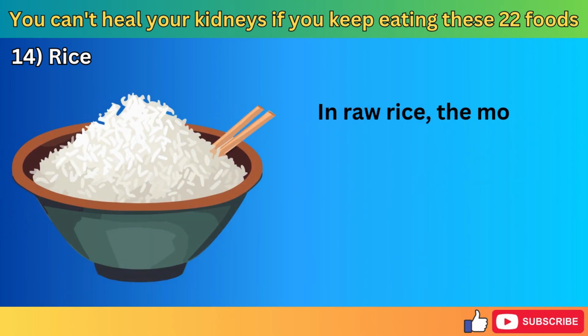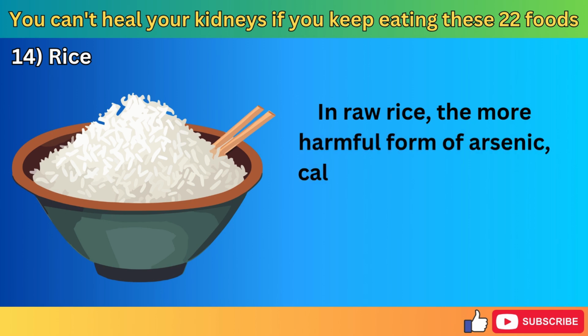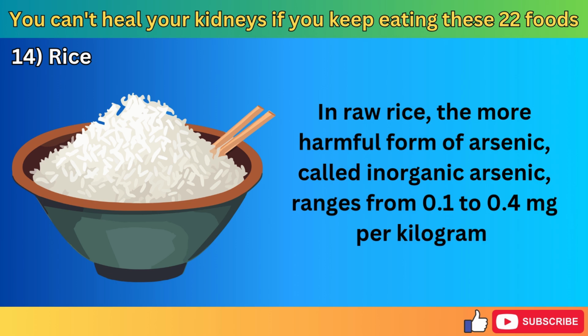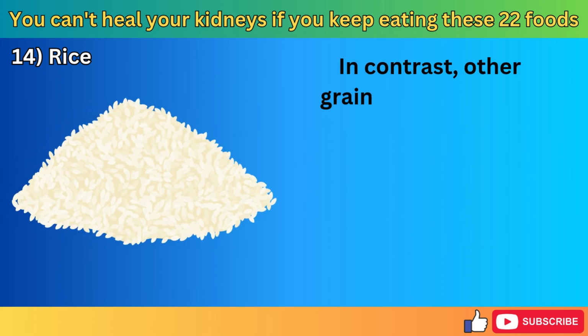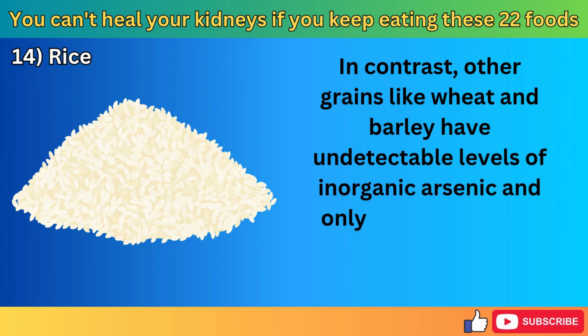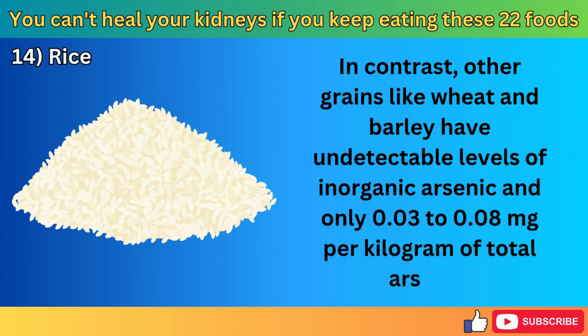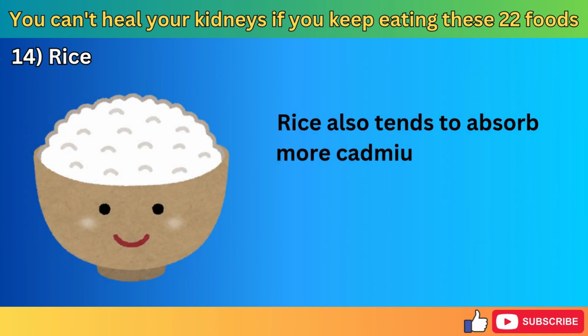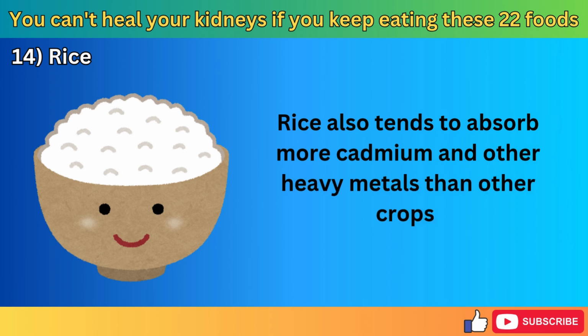In raw rice, the more harmful form of arsenic, called inorganic arsenic, ranges from 0.1 to 0.4 milligrams per kilogram. In contrast, other grains like wheat and barley have undetectable levels of inorganic arsenic and only 0.03 to 0.08 milligrams per kilogram of total arsenic. Rice also tends to absorb more cadmium and other heavy metals than other crops.